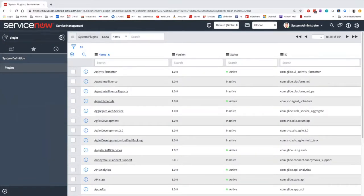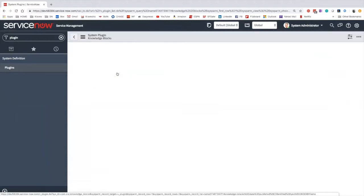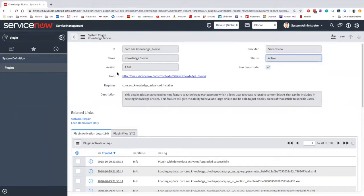The specific plugin that we're going to install is called knowledge blocks. I've already activated it in my instance. One thing to note with the knowledge blocks configuration plugin, it also installs the Knowledge Advanced Installer as a prerequisite. Now, if you didn't know, the Knowledge Advanced Installer plugin includes what's also known as knowledge versioning.